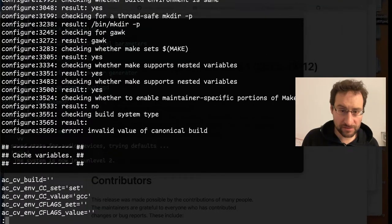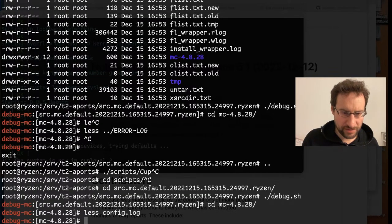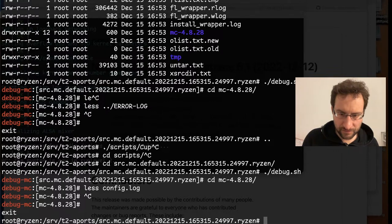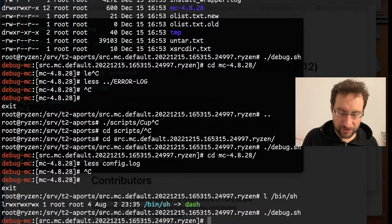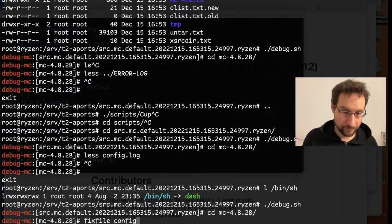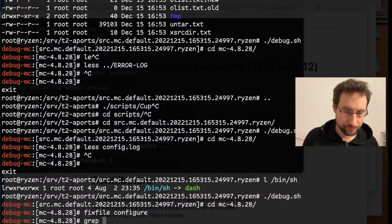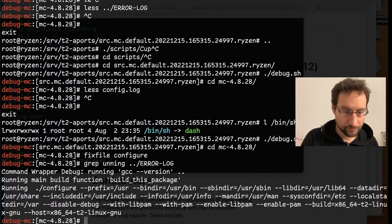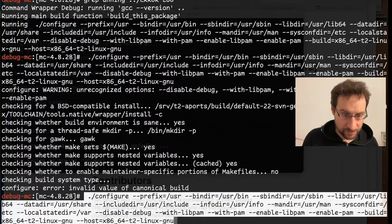Going on here. It could be possible that it's broken for invalid value for canonical build. Are you freaking kidding me? I mean, it could be either that does not. So yeah, it is a bin, because I'm pretty sure Midnight Commander built like a year ago. So it is possible that this is a bin bash issue. Using fancy matching or whatnot stuff. No, maybe not. Do I have the line number? No.